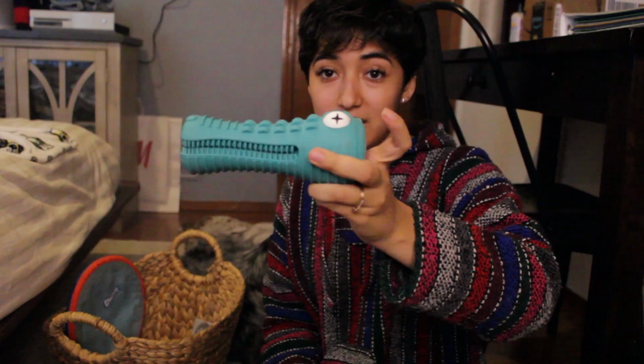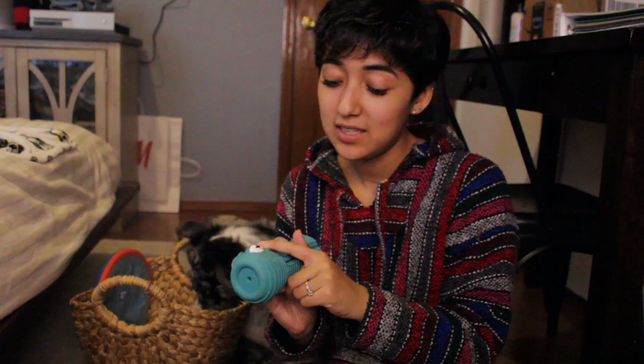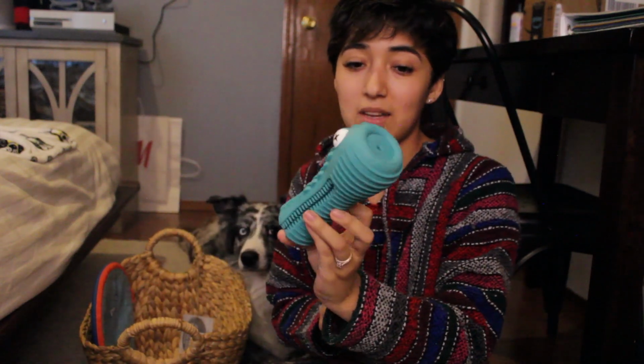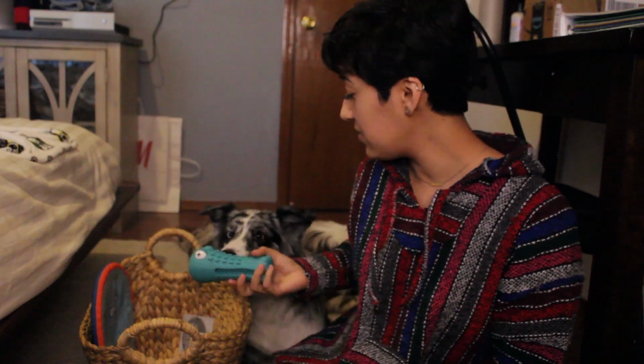I thought the eyes would be worn away by now, but the eyes are actually still on, which is awesome because it wouldn't look like the alligator that it is without the eyes. So I think that's amazing. I would think they'd be gone by now. She always has this toy. She loves this toy.